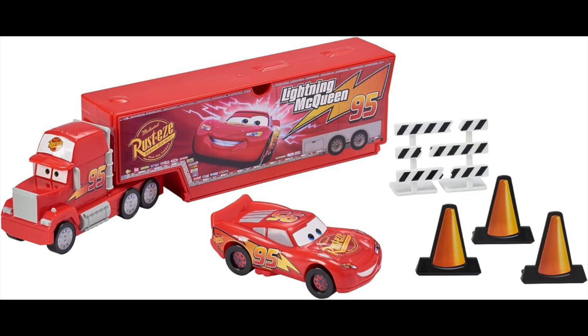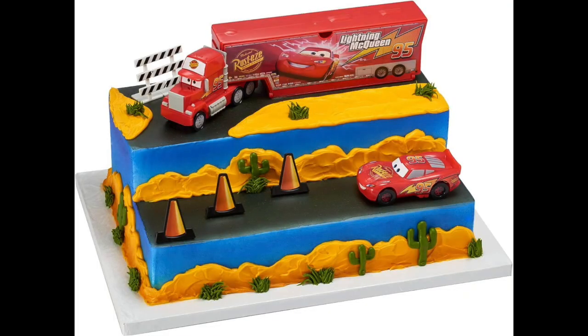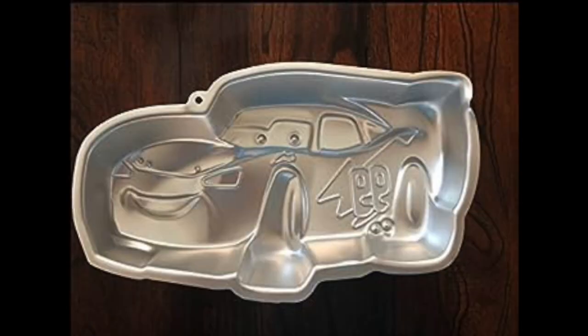If you didn't already notice, there's a little tab on the side of Mac, which means yes, you can open him up. And the best part, he doubles as a launcher. When you're done with the cake, you can launch McQueen. Heck, don't wait. Don't wait to be done with the cake. This cake has a built-in projectile Lightning McQueen launcher. That's amazing.